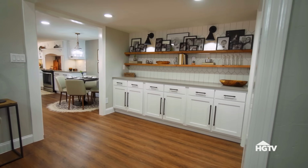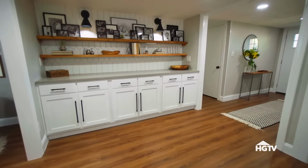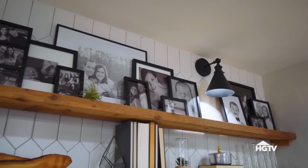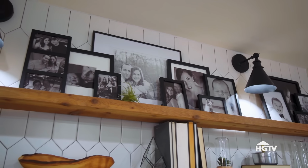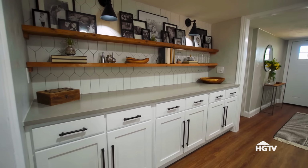Come into your wet bar that is no longer a wet bar. All my pictures that I wanted. Those look awesome. Whenever you go shopping, you have tons of stuff in your hands. You can set it here and go through it later. Nice. That's a good idea.